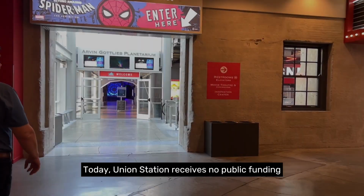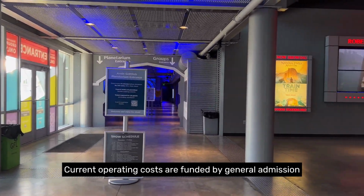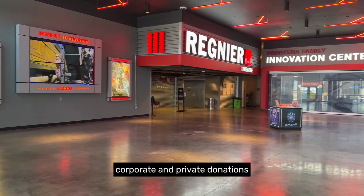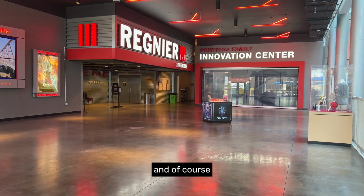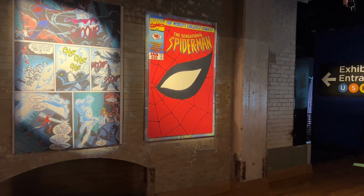Today, Union Station receives no public funding. Current operating costs are funded by general admission and theater ticketing, grants, corporate and private donations, corporate space leases, and of course, facility rental. Union Station is a nonprofit organization.